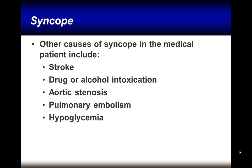It can also be caused by strokes, drugs, and alcohol. You've been out partying, you're dehydrated, you used a little bit too much cocaine. Aortic stenosis, where the aortic valve itself, when we get old, basically doesn't work as well, so blood flow can't get through. So then we decrease our stroke volume and decrease our cardiac output.